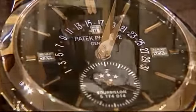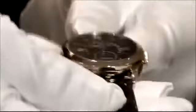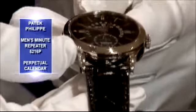This ultimate collector's item is a special minute repeater that takes nearly 2 years to make. This particular piece has several complications, but the most noteworthy is it has a minute repeating chiming function, which will tell you the hours, the quarter hours, and the minutes on demand.